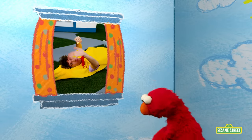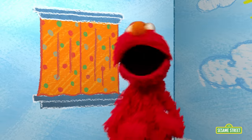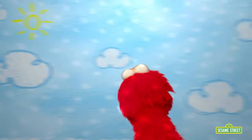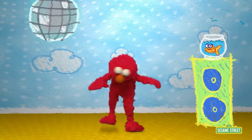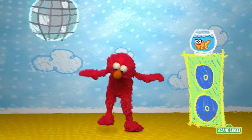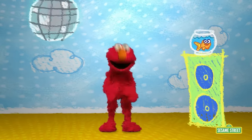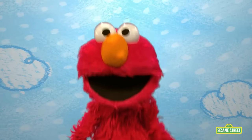Bye-bye. Boy, learning new things makes Elmo so happy. It makes him want to dance. Come on. Happy, happy dance, dance. When we learn something new, we do a happy dance, dance. Let's see your happy dance.